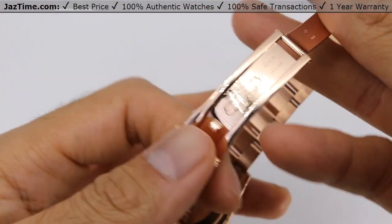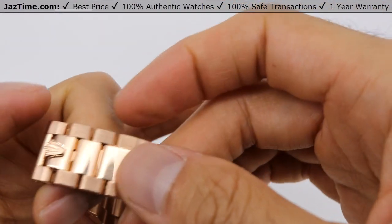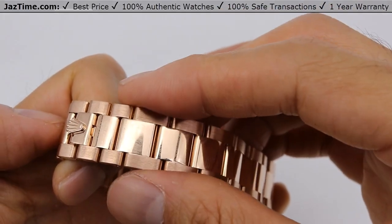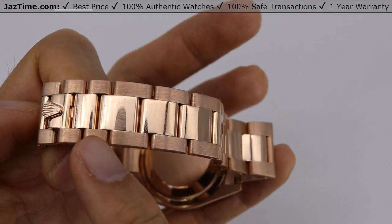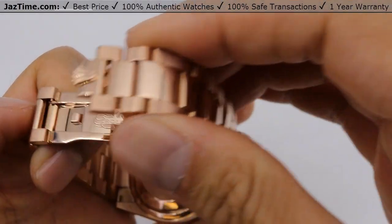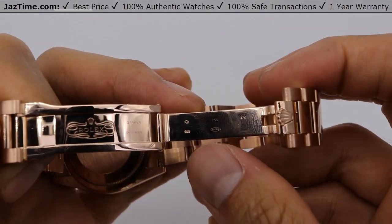Now, they don't really make very many on Oysters. The much more common is President, but if you like Oyster, this is what you have to go with. Now it has a concealed folding crown clasp. Now what does that mean? That's also something you don't see very often, and what you notice here, this is actually a half link. If you don't like the way that looks, or if it doesn't fit, you can also take the half link off and just make it all full links, depending on how it fits for you. But this is the concealed crown clasp. Now if you look closely, you'll see a bunch of engravings.